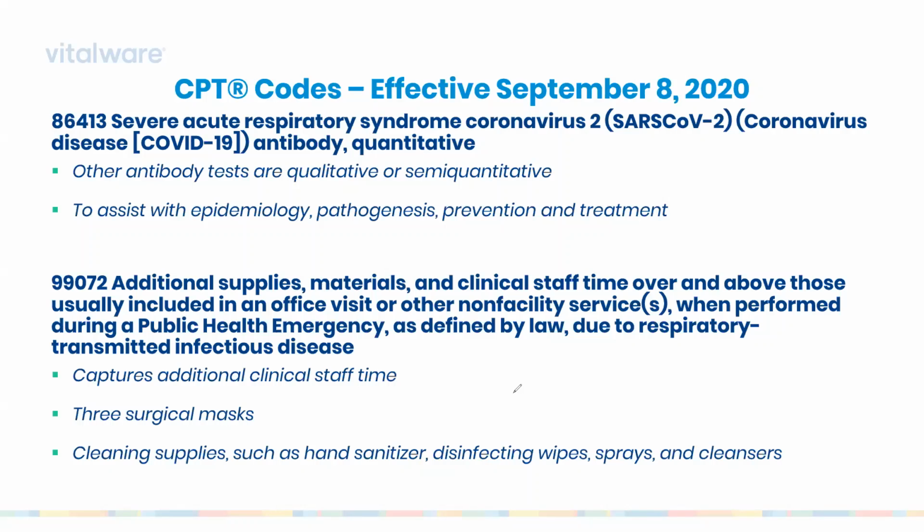And that's also when they came out with the 99072 code for your additional supplies and materials when performed during a public health emergency. And this is to help capture additional clinical staff time. That also includes your 3 surgical masks and your cleaning supplies. Medicare is not covering this at this time.